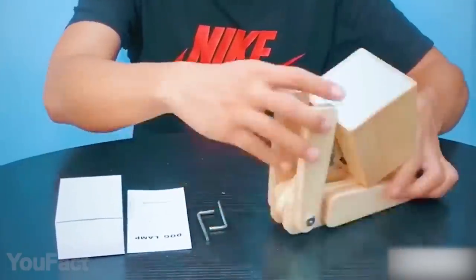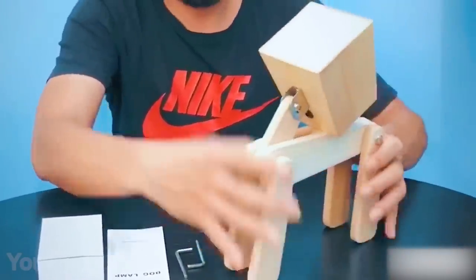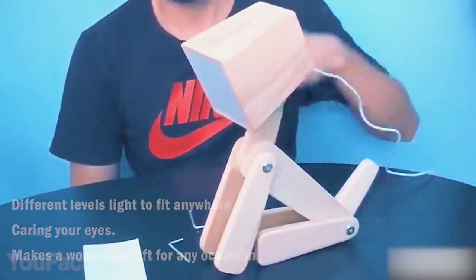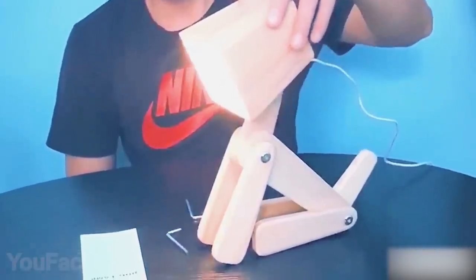Also, check out another design from the same manufacturer. It's a small, cute dog which stands on your desk. It supports various positions and brightness levels. I think these two would make a great combo.